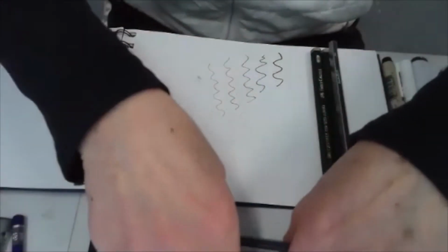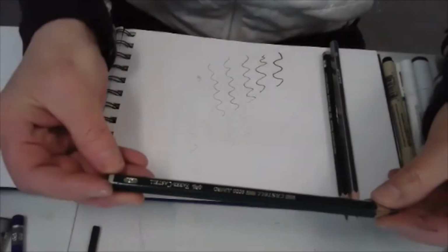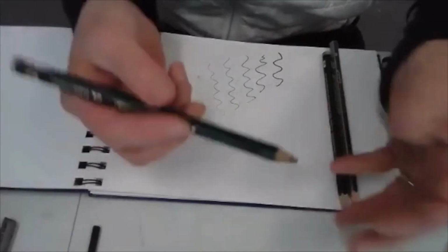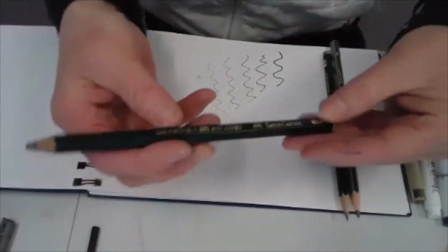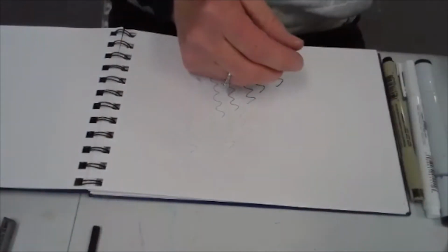Now, in addition to your pencils, the pencils also come in different thicknesses. So if you like a thin pencil to hold, that's fine. They also come in a little bit thicker pencil too, which some people really like. It's called a jumbo pencil. So this is a 2B. I find that I usually work between 2B and 6B.